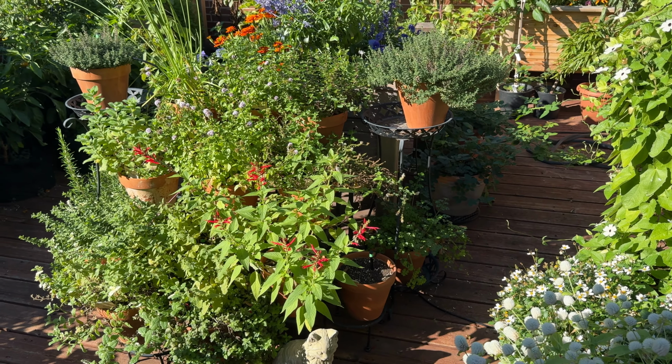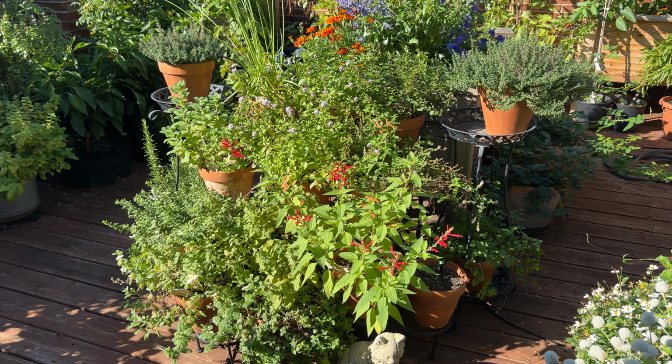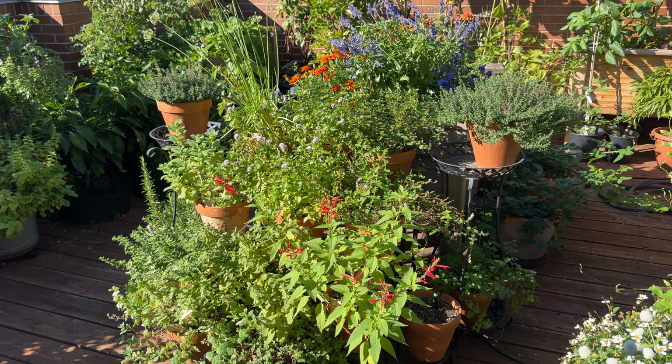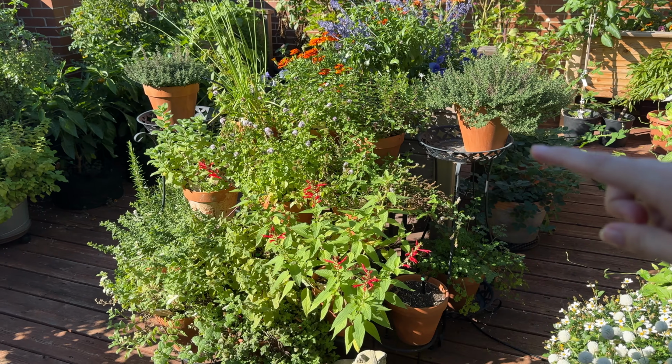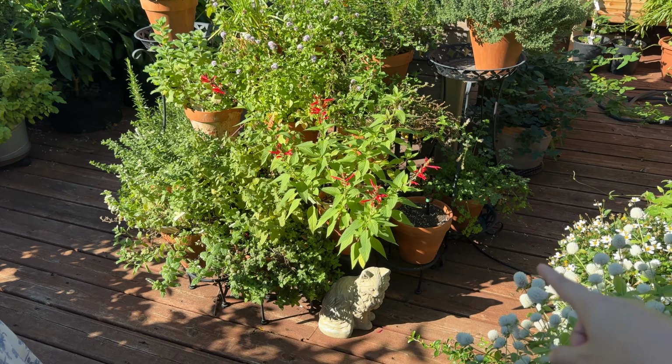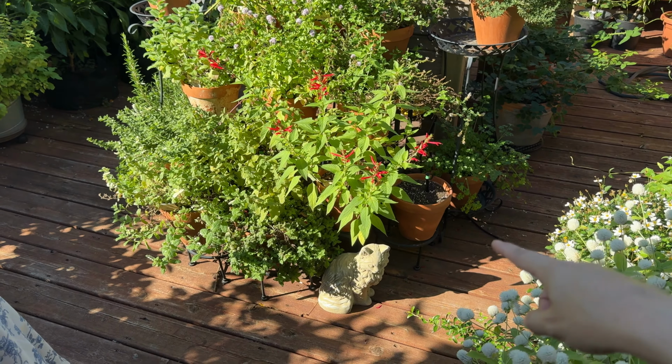Moving over from the flower cart, I have my herb garden, which desperately needs to be harvested and dried. So I have 2 of these stands on either side, which I have a pot on the top, pot on the bottom. I have smaller individual stands. I will link all these stands below for 4 pots. And then I have like a stair step shelving unit here for the rest of them.